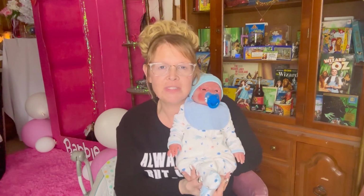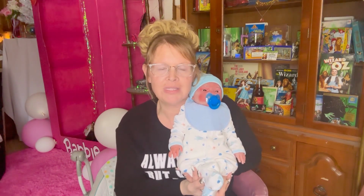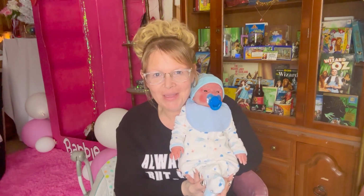And when I do the second baby, that is the copy of this one, I'm going to do it the same color, because that's the color my son was. So this is the color he's supposed to be. I purposely did this color because I wanted it to match.